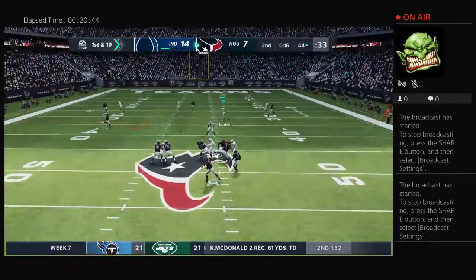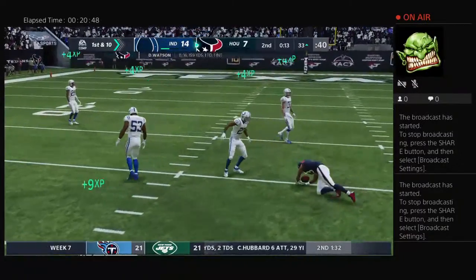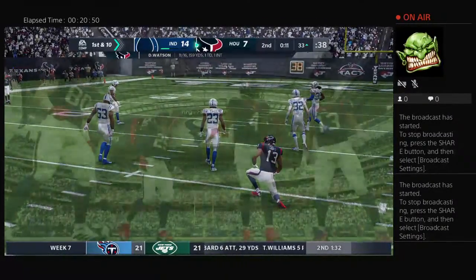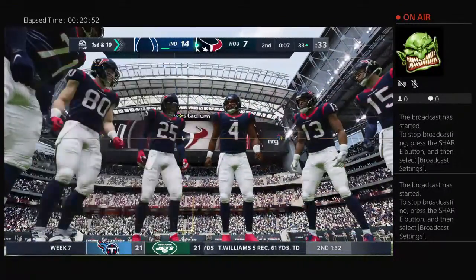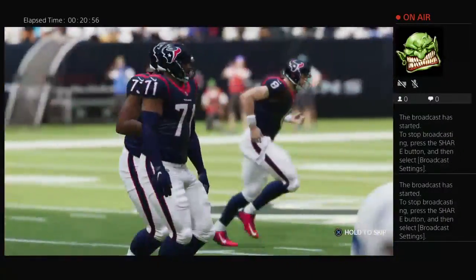On first down, it's Watson. And Cooks has it over the middle. And he gets this inside the 35-yard line. It'll be a gain of 11, and it's going to yield a new set of downs.